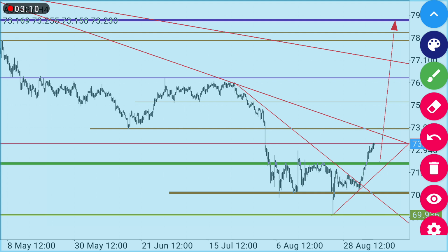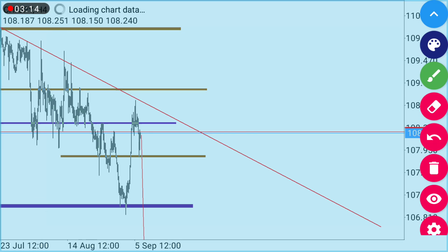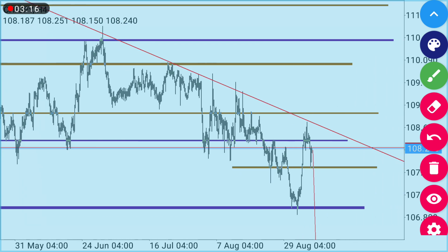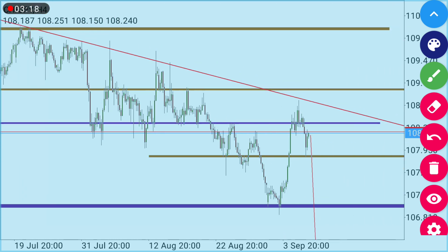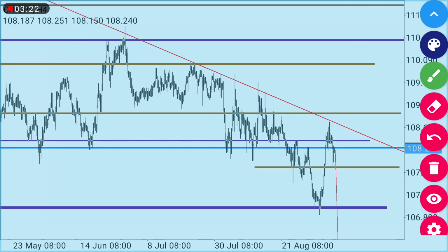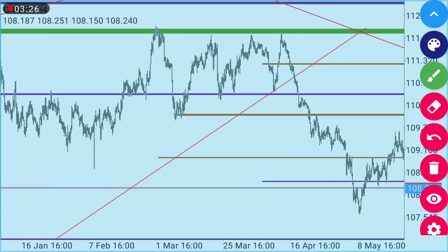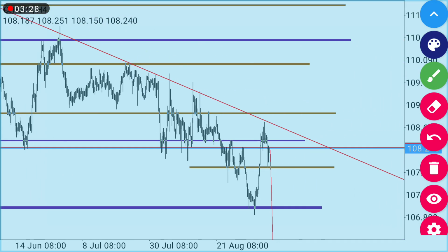Another pair which you're going to be focusing on apart from AUD JPY is CHF JPY. And on CHF JPY, we're going to be having a bearish direction. As we can see, the market has come back to touch our trend line again. It has been touching this trend line for a long period of time. So it has come again to this area, and we were estimating that it will continue falling down.